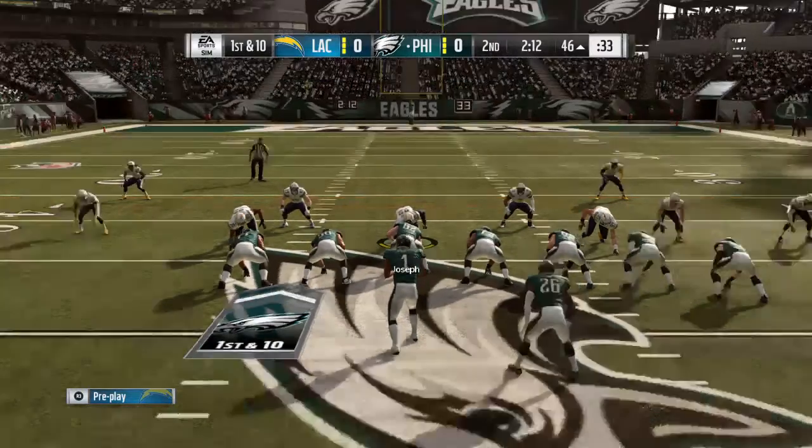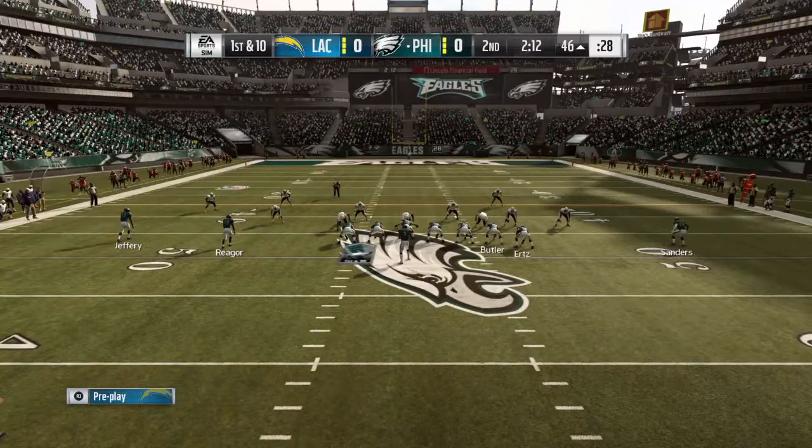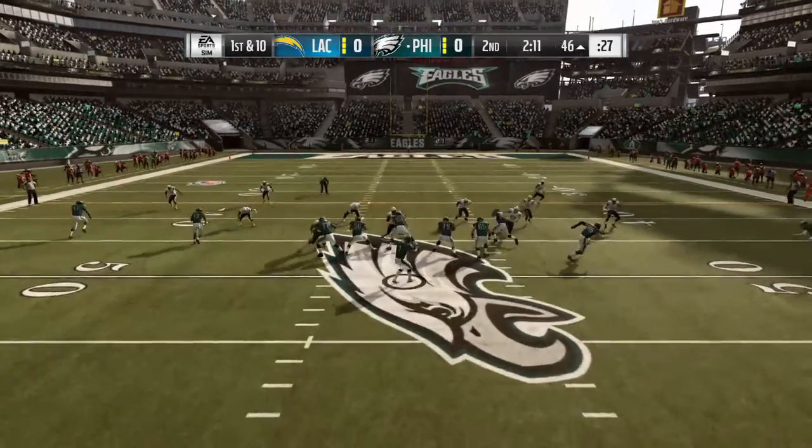We got three. We got three. Now let's go. Green 39. Green 39. 49, guys. Mike, 49.